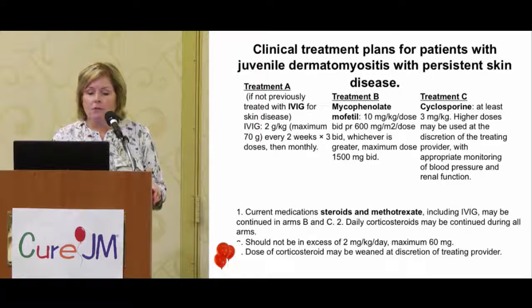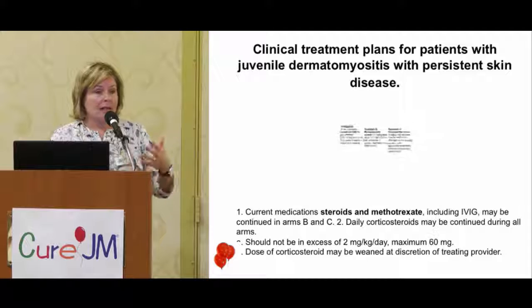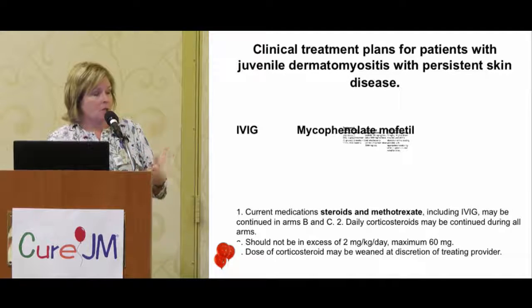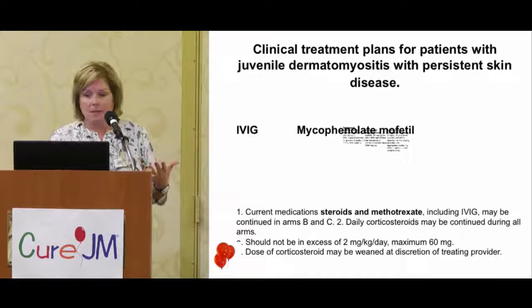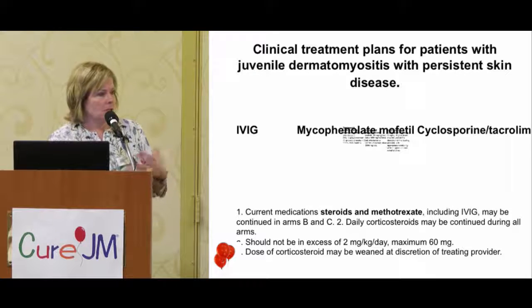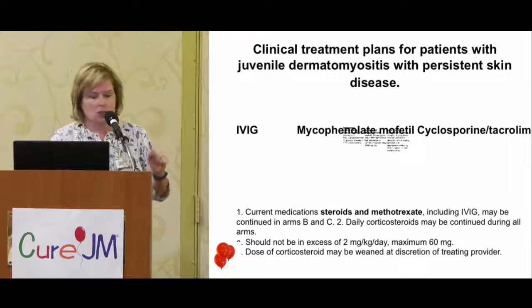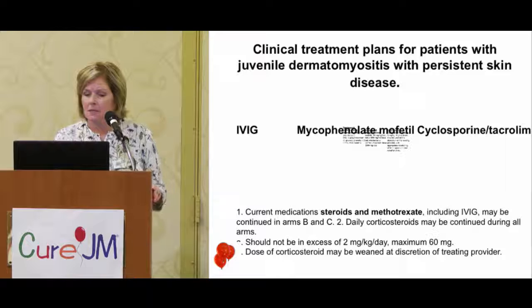And for these 3 different pathways, the first one was just adding IVIG if you didn't have it already on board. The second was potentially using mycophenolate mofetil, which is CellCept. And the third is using either cyclosporin or tacrolimus to add to this therapy, thought to be helpful as an adjunct, so it's additional therapy to help improve the skin disease.